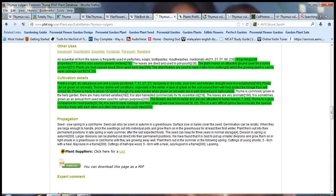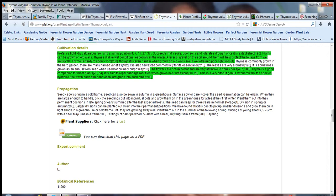It usually likes dry soils but can tolerate wet conditions once in a while. Thyme is hardy to about minus 15 degrees Celsius, though it is even hardier when grown on old walls and in well-drained poor light soils. The flowers are rich in nectar and very attractive to honeybees. Thyme is a good companion for most plants. It is said to repel cabbage fruit flies when grown near brassicas.